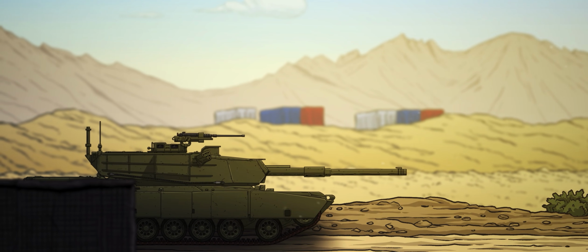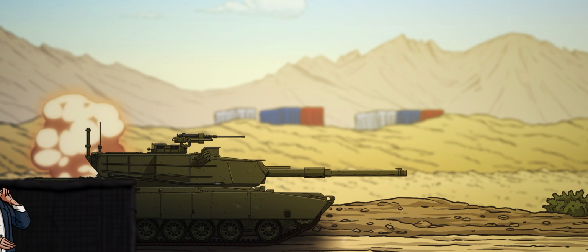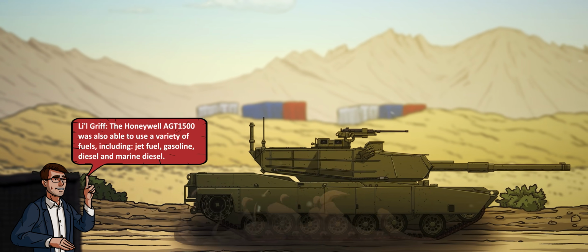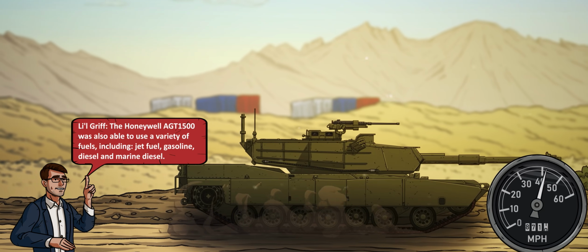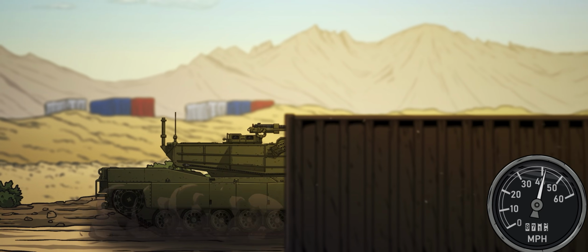Normally, such a tank would be weighed down by this combination of armor and gunnery, but the Abrams' extremely powerful Honeywell gas turbine engine could put out 1,500 horsepower, giving the Abrams a maximum cruising speed of 68 kilometers or 42 miles per hour on road.